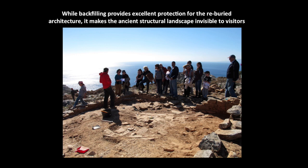Standing in one of those rooms and talking with the local visitors who we invited. We invited members of the Andriot community to come and visit the site, and they came. And he's talking to them about the discoveries that we made there. Now, of course, that's gone.